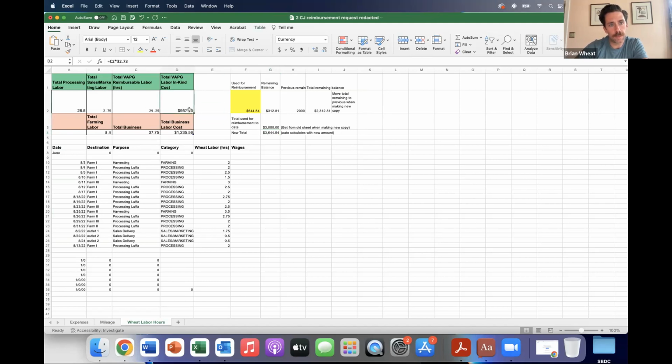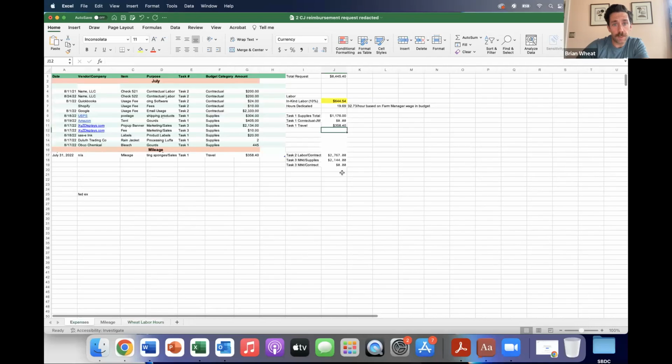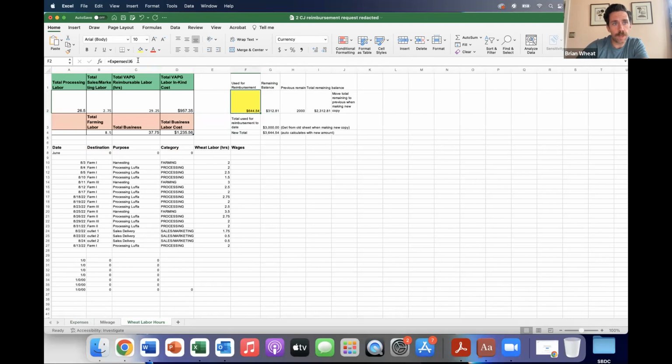So I know that I actually could that month have dedicated $957.35 in labor based on the rates that you all proposed, which is your farm manager rate that we wrote into our grants. I also know what percentage. Usually for you, it would be 50%. For me, it was 10% because I got in the COVID years, but 50%. I would get my total of my expenses and everything, my total request, 50% of that. Well, I know that number over here times 50% would be the total amount that I would dedicate in kind in labor.